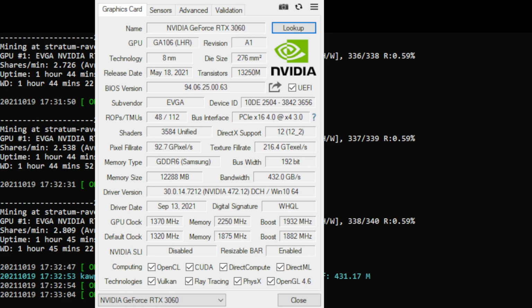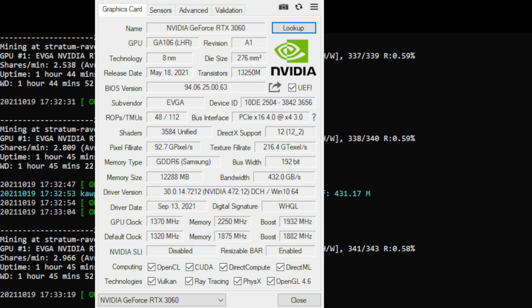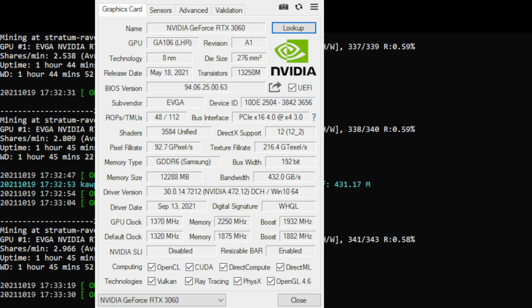All right, so let's just check out TechPowerUp GPU-Z quickly. You'll notice the device ID is 2504. That means that this card is a light hash rate card. 2503 would designate the V1 limited version because this is a 3060. And you can also see that we got lucky and we got Samsung memory on this card. So really happy on that.